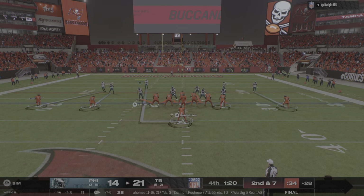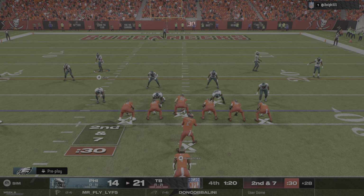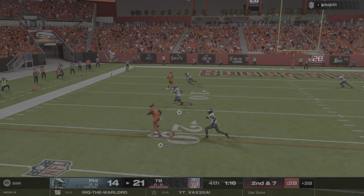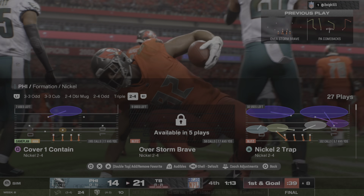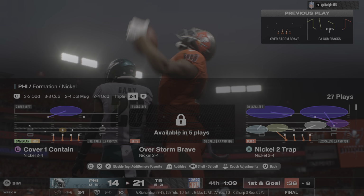Have to imagine this will be on the ground as well as they come up 2nd and 7. Now it looks like he'll throw here. Got a man, and he hits him in stride. And he is going to have a Bucs 1st down. All smiles on that sideline. That should be the one to do it.